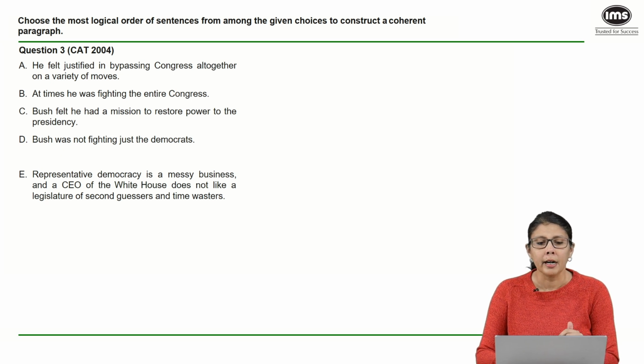He felt justified in bypassing Congress altogether on a variety of moves. Now we don't know who this he is, so we'll say this is a follower. B says at times he was fighting the entire Congress. Now let's not try to link A and B because there's really no reason for us to be in such a hurry. But we should know that he over here is also not identified yet. So B is also a follower.